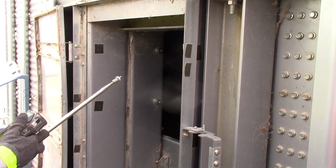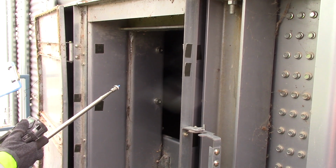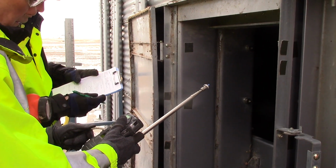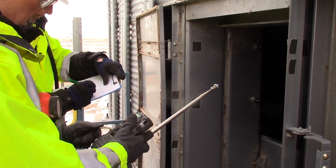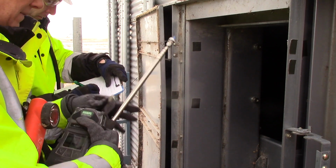Oxygen is 20.8. Yep. Carbon monoxide is 0. Combustible 0. H2S 0.